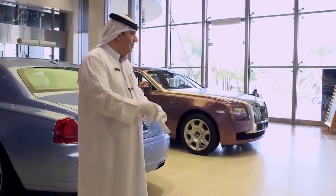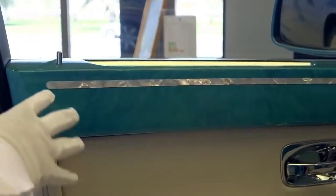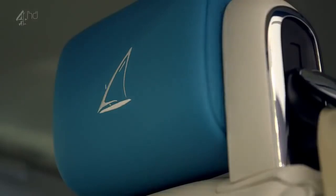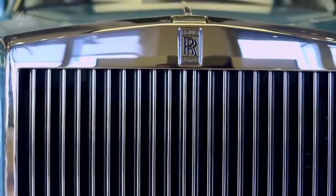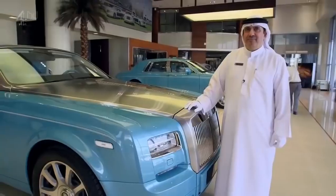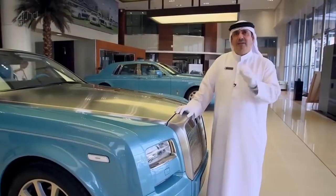Let's see my little baby. Super. It's just perfect. I cannot describe it. It's just perfect. It's beyond my expectation. Won't you be sorry to see them go? No, I will be very happy to see them on the road. Do you think they'll be hard to sell? No. They will fly. These cars are money in the bank.